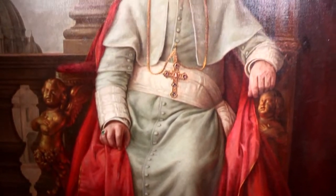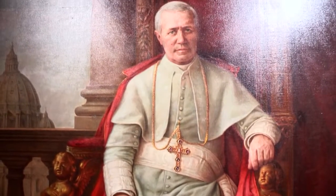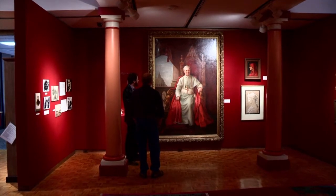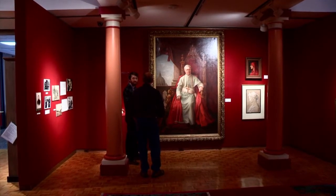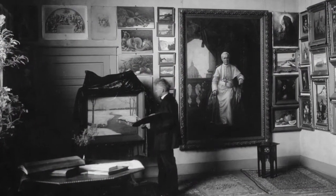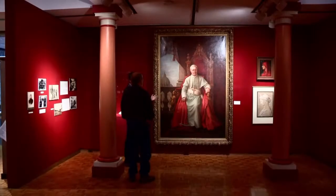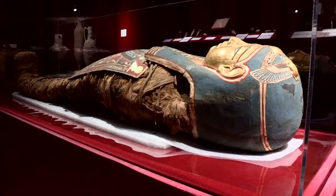Telling me off camera too, there are two versions of this painting. You have the original up here, and the copy is in the Vatican. After Father Gregory Guerra painted this portrait of the Pope, he convinced the Pope to let him take it to the World's Fair in St. Louis. So he shipped it back to America and entered it in the World's Fair, and it was received very well. Then he brought it back to Oklahoma, painted a copy of it, then shipped the copy to Rome. We have the original, the Vatican has the copy.